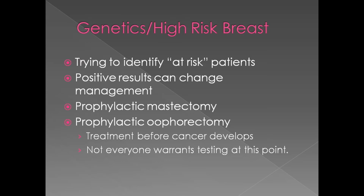So now we have a good screening test. Mammogram is doing well, but what about those patients with significant family histories? What about those patients who you feel are at higher risk than the average population? This is where genetics and high-risk breast management comes in. The goal of programs like this is to identify a subset of patients that are at elevated risk for breast cancer.